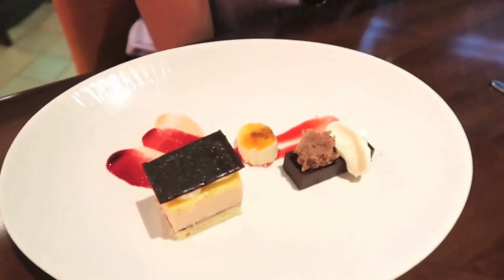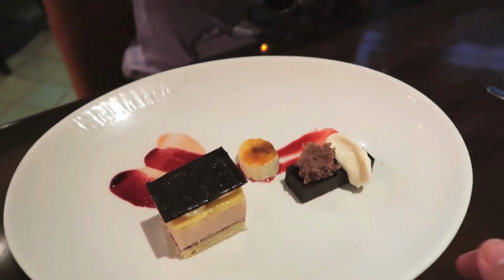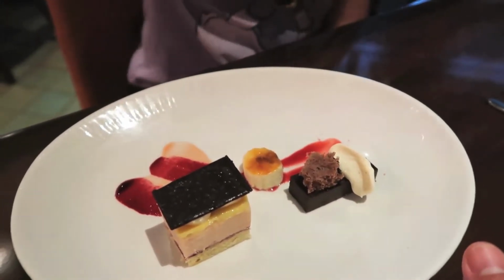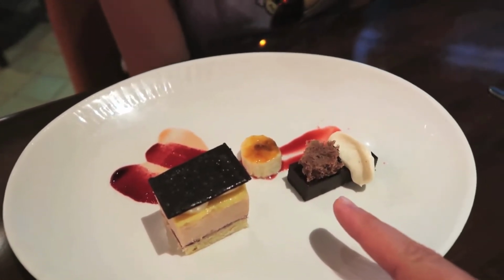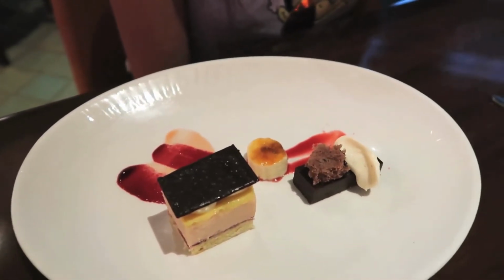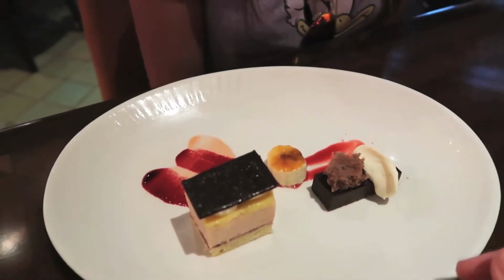Dessert is here. The dessert duo has arrived. And if my memory serves me correctly, from what our gentleman explained, this one is the South American chocolate ganache. That's a big block of Peruvian dark chocolate and a chocolate sponge with some sort of cream. And it comes with a caramelized banana with some pomegranate sauce.